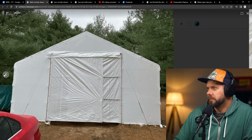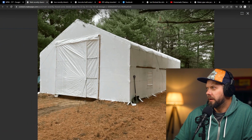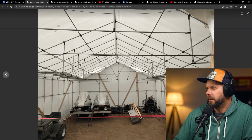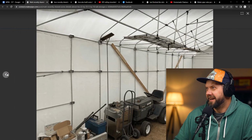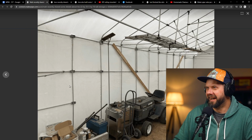He said before he found Maker Pipe, he actually used electrical boxes to join and make four- and five-way joints, which is a really clever thing I've never really seen. Somebody out there was looking for Maker Pipe and couldn't find it, so they thought, I've got to join these somehow. They used the electrical boxes, and then found Maker Pipe and finished the rest of the frame.